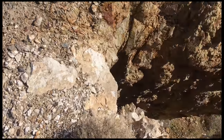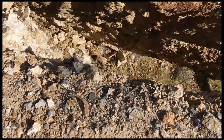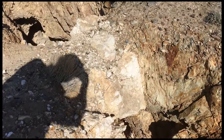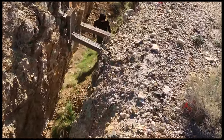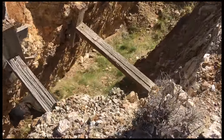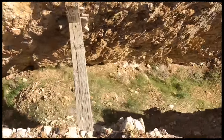Crevice we found. It's really windy out, so hopefully you can hear me. This stuff collapsed. There's a huge piece of quartz right there. It goes all the way down. You can see where someone tried to brace it from falling in. Let's go down and check it out.